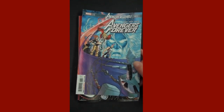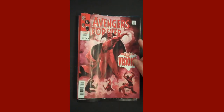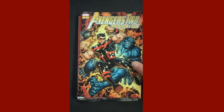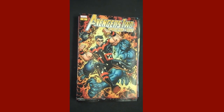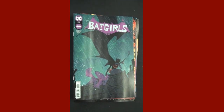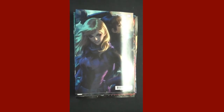Marvel brings us issue 13 of Avengers Forever. And there's your classic homage variant. Pretty cool. Also from Marvel, Avengers 2, Wonder Man and the Beast. DC brings us issue 14 of Batgirls. And a lovely Stanley Lau art germ variant for Batgirls.